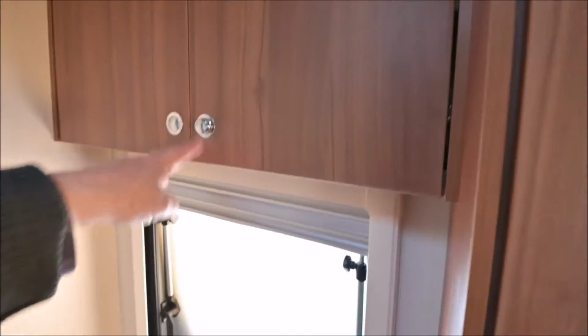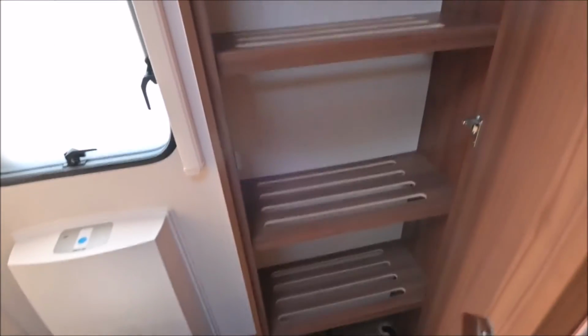Sorry it keeps going dark, it's the way the sun's coming across. It's fooling me and it's fooling the camera. And some more storage there.